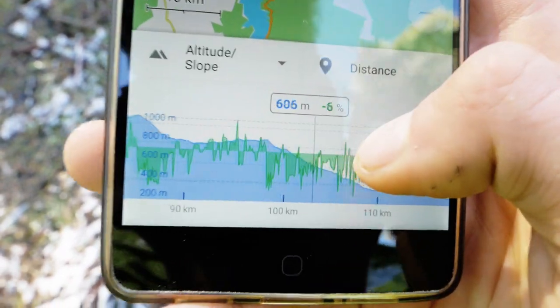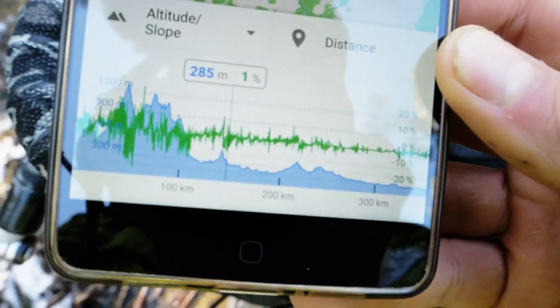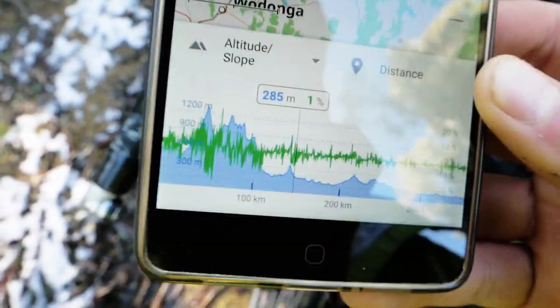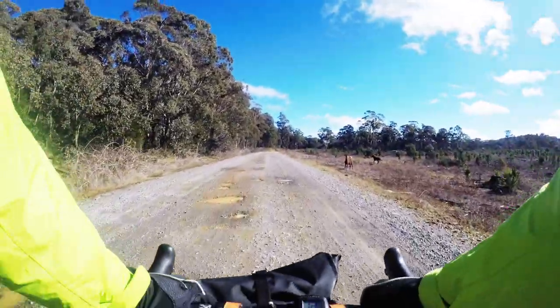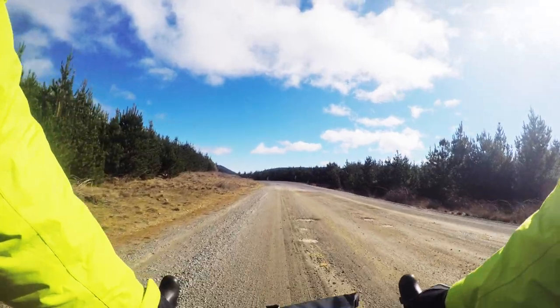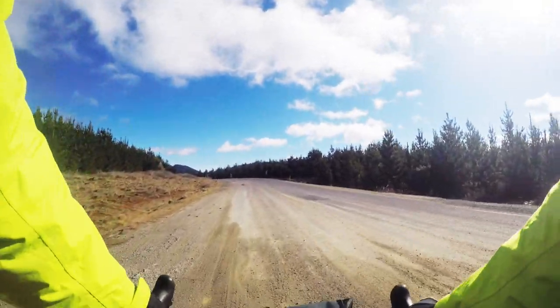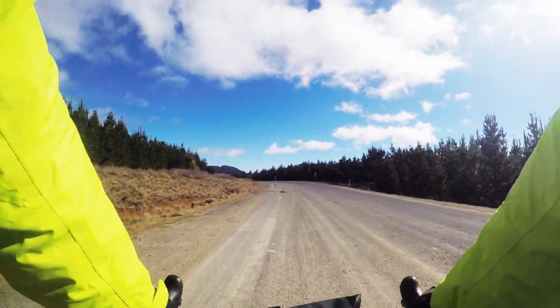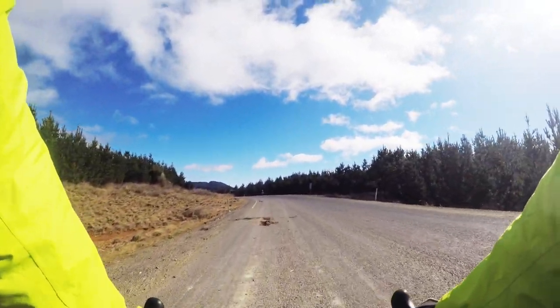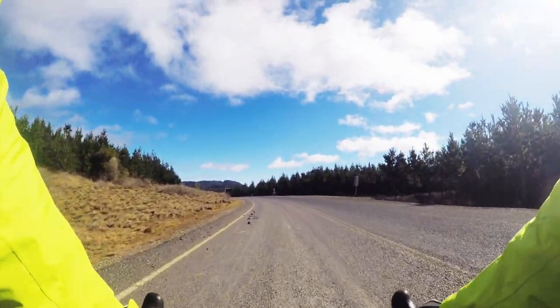So there's a huge amount of descending to come. This bit here is all bitumen. That's what my elevation looks like. So from Tumut on, it's pretty flat, so I'll be able to do big Ks. Hello, Brumby. How you going? And we're onto the asphalt. It's going to be pretty fast from here, from what I am picturing from the last time I came on this road.